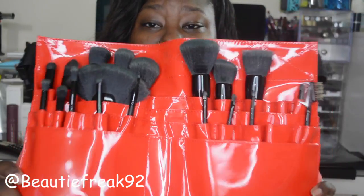All right, and the next thing, or last item, that I got from Hot Look and Morphe Cosmetics is this brush belt along with the brushes. I think this is, I want to say, a 22-piece brush set. What drew me to this brush set was the fact that it has the actual brush belt on it.